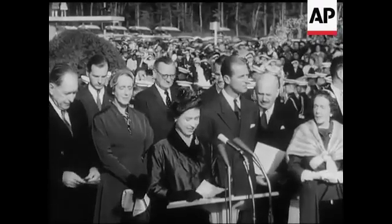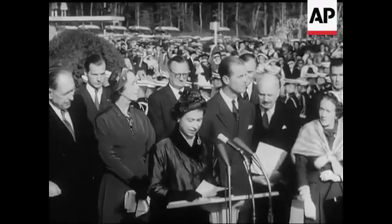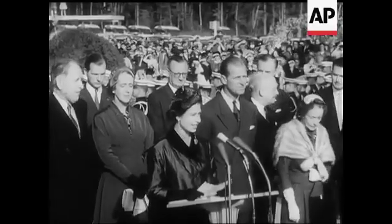350 years ago, the great American nation was born at this historic place. I cannot think of a more appropriate point for us to start our visit to the United States.